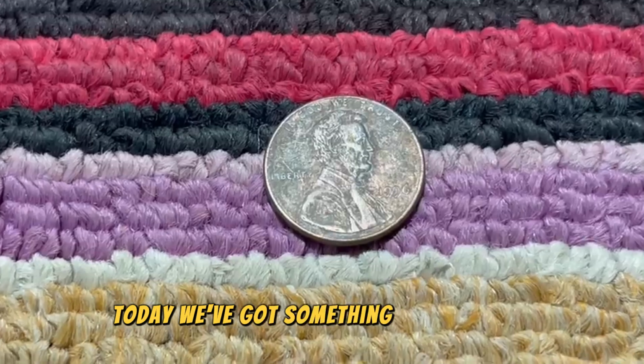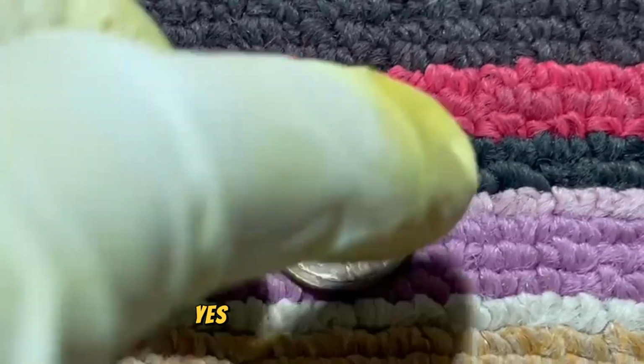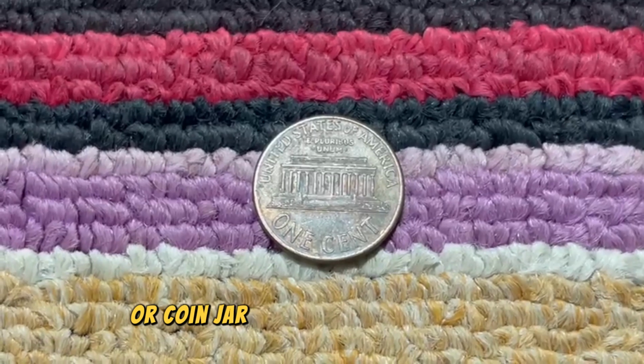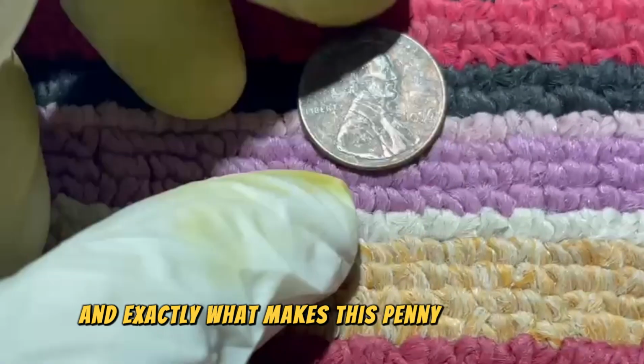Today, we've got something truly special, an unassuming little penny that could be worth a staggering $8.2 million. Yes, you heard that right. A single 1996 1-cent coin with a mint mark could be sitting in your pocket or coin jar, and it's worth big money. So, let's dive into the story, the history, and exactly what makes this penny so valuable in today's market.